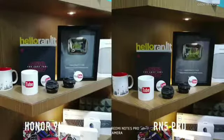And here I enabled the portrait mode, and even in the portrait mode, actually I was surprised both of them are able to do a decent job. In this picture, I feel the Redmi Note 5 Pro did a better job. Notice that YouTube mug, because of the nature of the Honor in overexposing, it just exposed it a little bit more, whereas the picture is more natural looking on the Redmi Note 5 Pro.